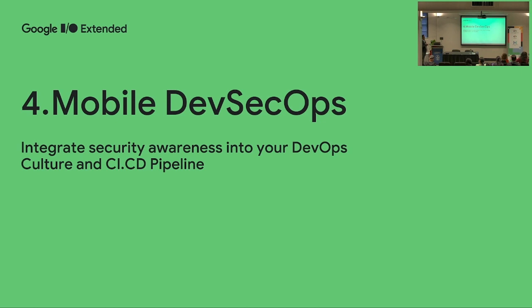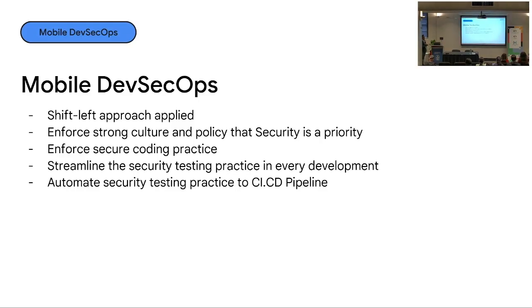So number 4 is connecting security into your CI/CD pipeline. We do it with the DevSecOps approach applied: enforce a strong culture where policy and security are a priority, enforce secure coding, and apply automatic security testing practice in the CI/CD pipeline. So things like Guardrail, things like MobSF, things like SonarCloud are able to be connected to your CI/CD, depending on how you configure it.